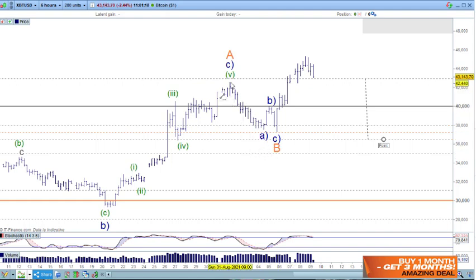We did get 5 waves down here, and then a B wave, and then a C wave here. So I think it just didn't pan out exactly the way that I thought it did.